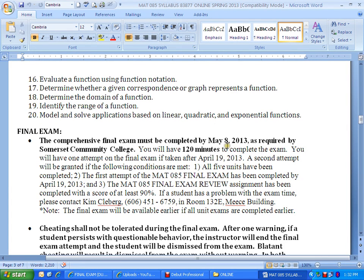You have until May the 8th to take the final exam. That's the last day to take the final exam. It's a 2-hour time limit. You can take it earlier. This class has 5 units, so if you finish all 5 units early, you can take the final exam early. In fact, if you take the final exam after April the 19th, you only have 1 attempt. However, a second attempt will be granted if you take the first attempt before April the 19th.